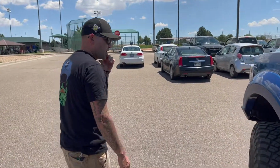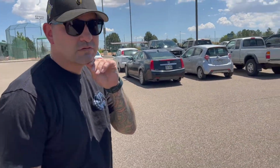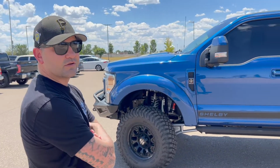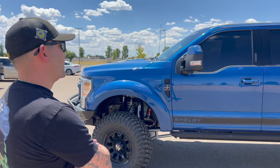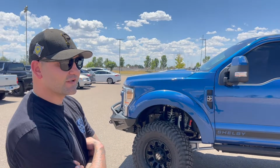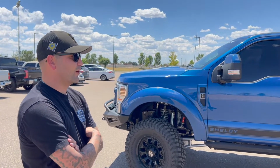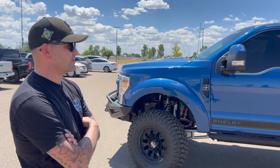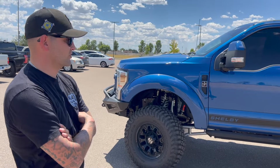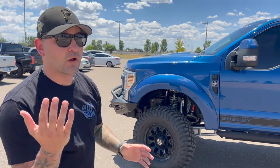So, Jason, everybody always talks about what they love about their trucks because after you spend $150,000, you want to love it. But what do you hate about it? To be honest, I've always hated the F-250, F-350 headlights. Otherwise, there's nothing really that I don't like about it.